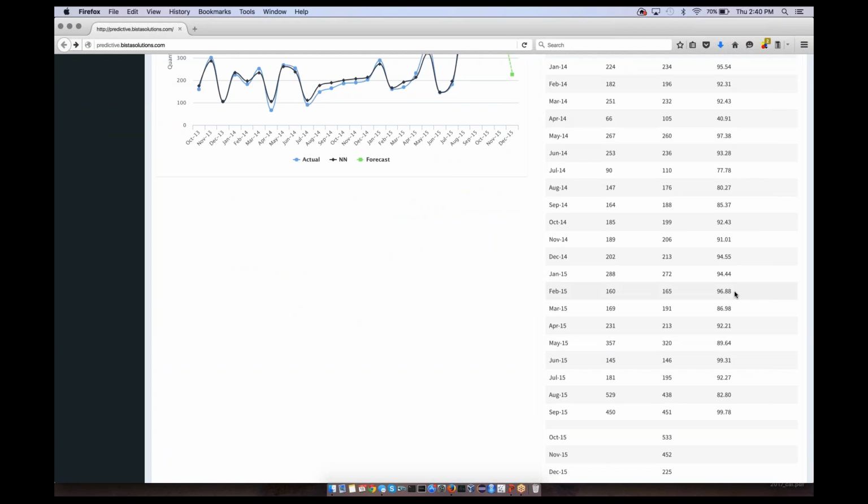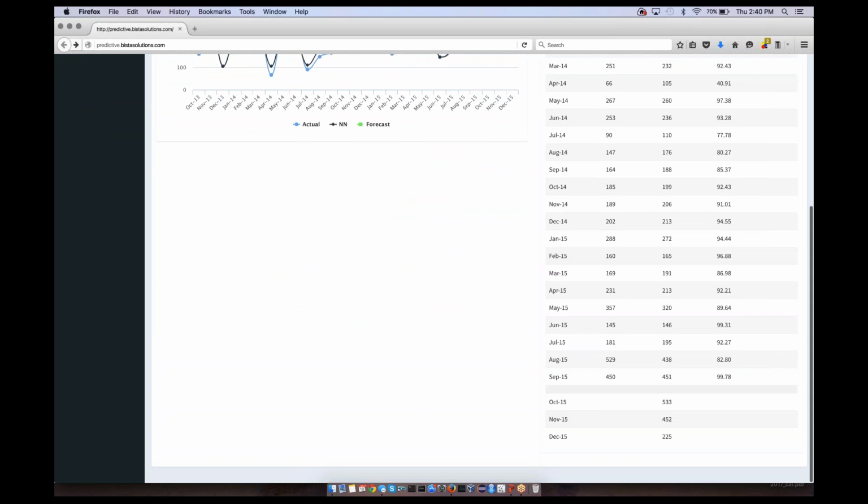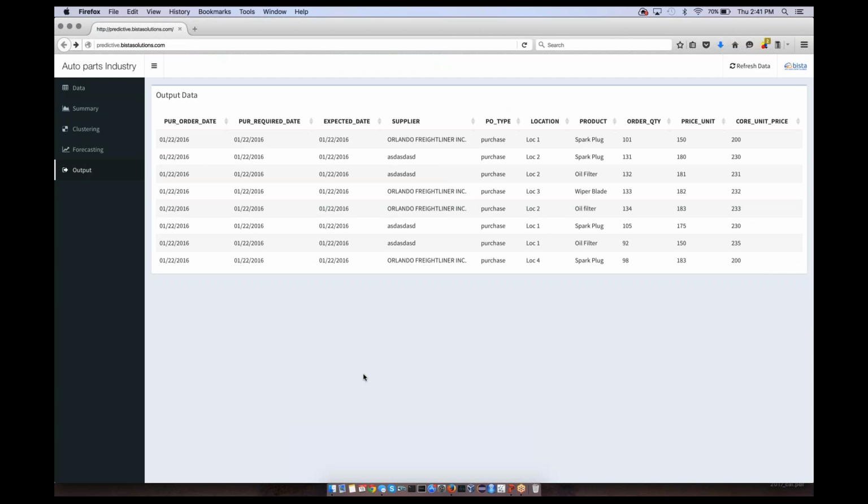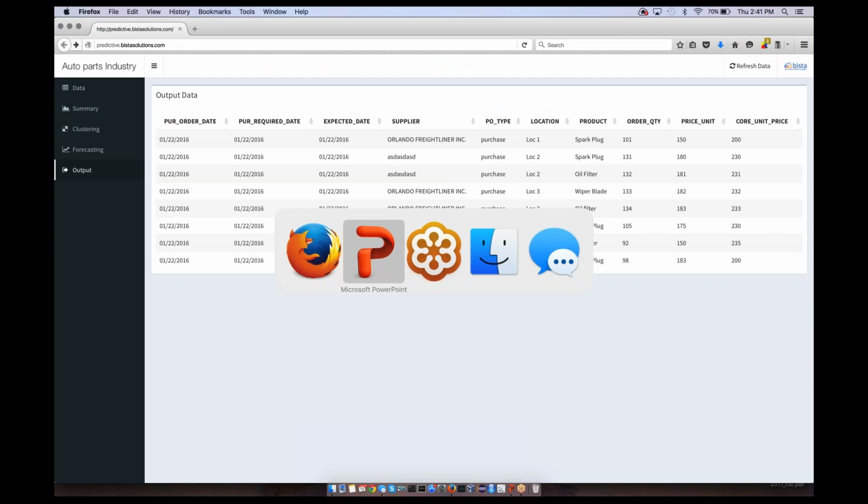Just by taking your historical data, creating a model, and running the model again on the historical data, if we were to run this model at the end of January, we would have forecasted 165, but at the end of February you actually had 160. So our accuracy was 96.8, which is not bad at all. And this is the forecast for the next 3 months, because the data set we have is only until September. For the last 3 months of the year we are forecasting these many parts, and this is the graphical part. This is the output of the data, which feeds into your ERP, and you can create a procurement forecast or whatever based on that.